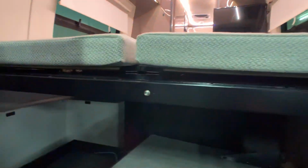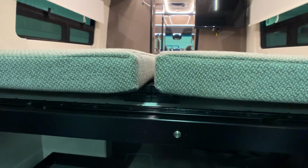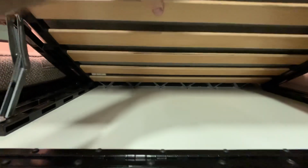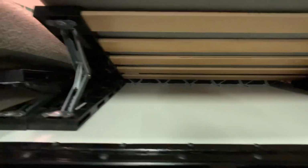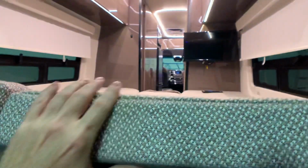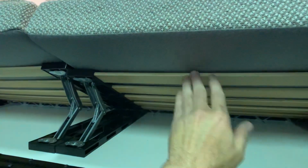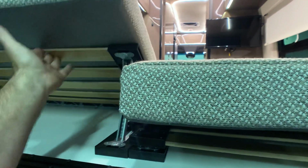On this bed in the rear, let's see if we can do this without hurting myself. I'm one-handed again. Okay, this is like those old lawn chairs. You can put the back up for napping, or if you want to watch TV. So your head is up, which is neat, and just lift it up and it collapses back down.